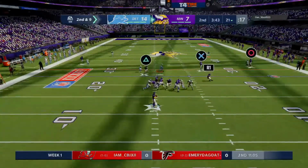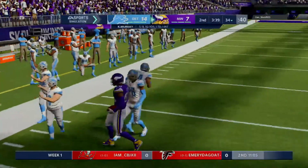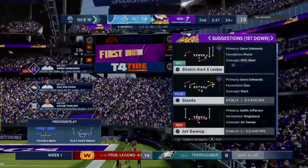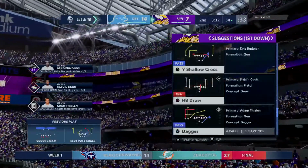On 2nd and 9, Murray. He's got the hook up here on the comebacker, complete. And he'll be corralled right around the 34. 12 yards there and a first down.